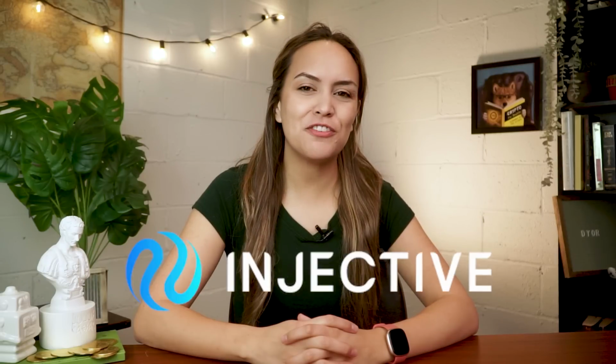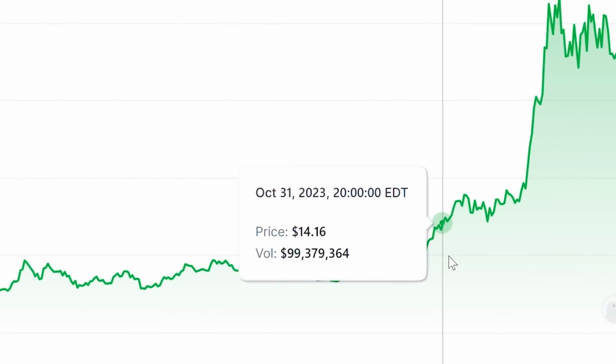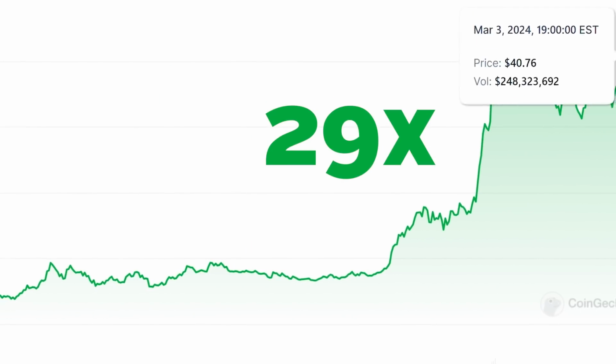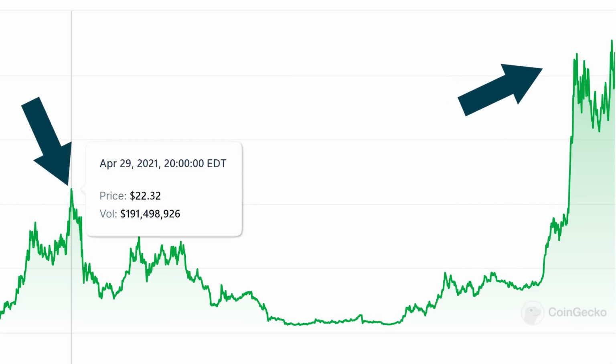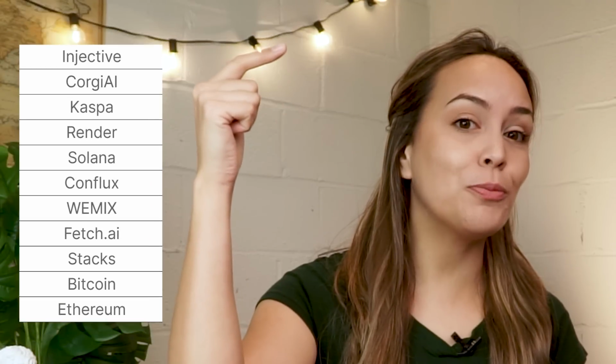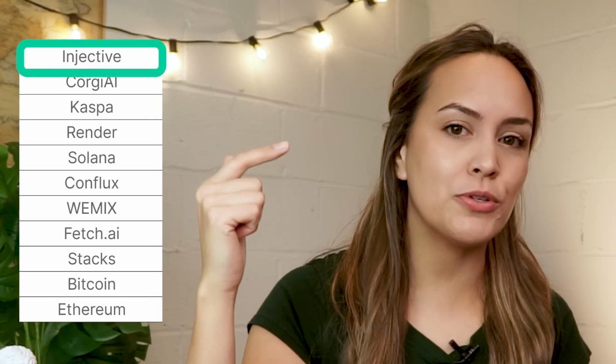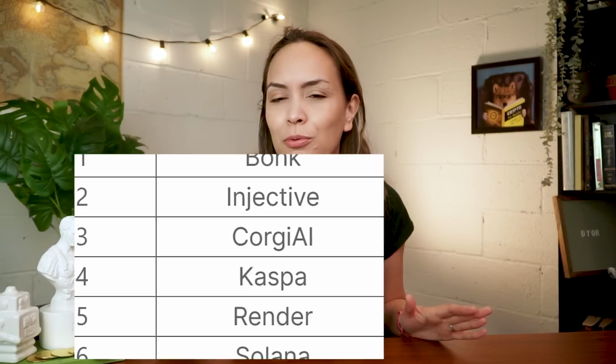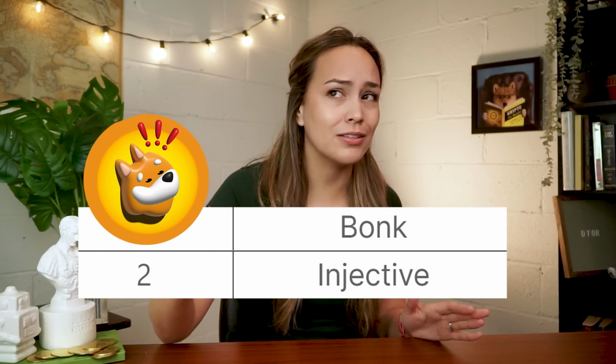You may have heard of Injective protocol thanks to its native token INJ. It has been on an absolute tear since the beginning of last year, ending 2023 with a whopping 29 times gain. It has not only surpassed its 2021 all-time high, but also emerged as the best performing asset among the top 100 cryptocurrencies in 2023. Well, almost, as it was outperformed by a dog on Solana. So without further ado, let's get down to what all this buzz around Injective is all about.